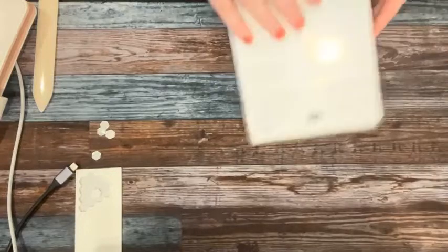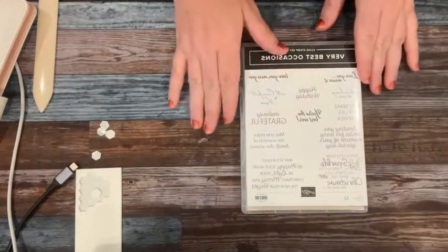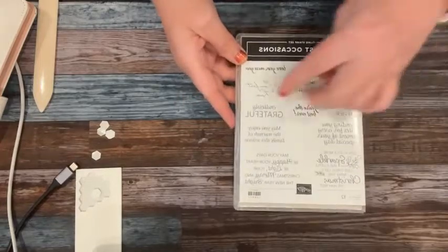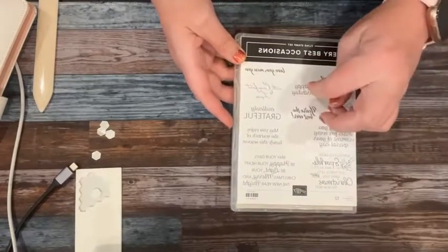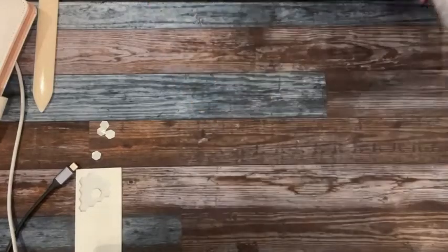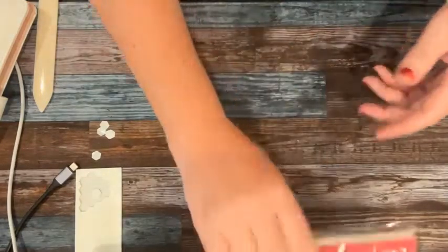The stamp set that we're gonna use for the paper party is called Very Best Occasion. It's a really cute set. It has both Christmas sentiments, fall sentiments, but also birthday, sympathy, I'm thinking of you. So really nice kind of all occasion stamp set.